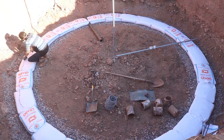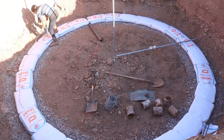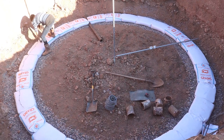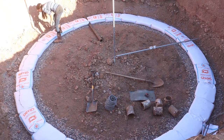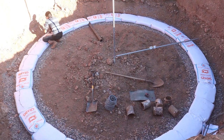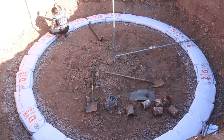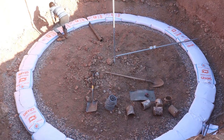So Jim did an excellent job of tamping all the bags flat. Before we lay any more bags, I have to put down a couple strands of barbed wire. The barbed wire acts as sort of a mortar in between the courses of bags so that they don't shift, and it adds a lot of tensile strength. So it's really important.